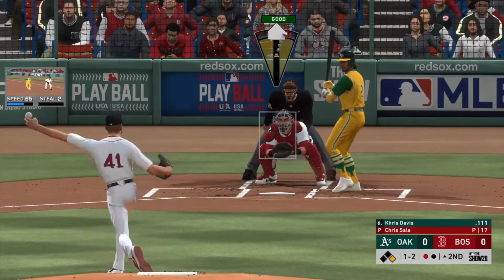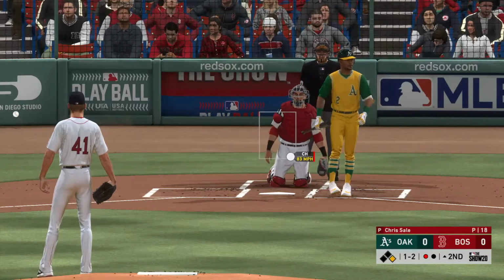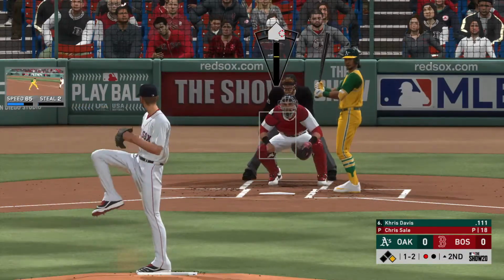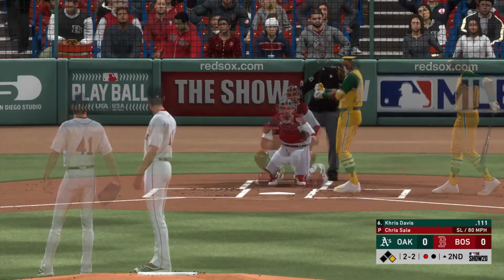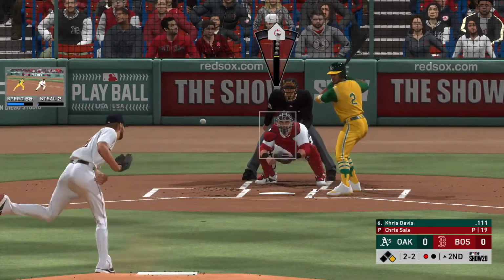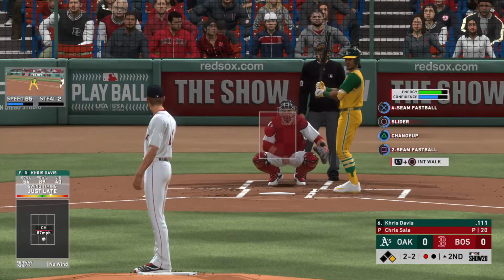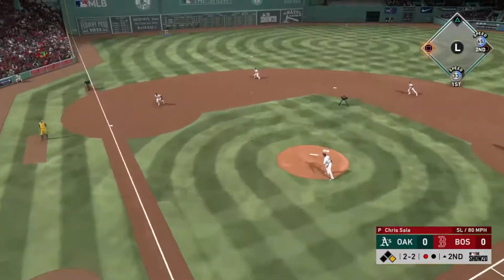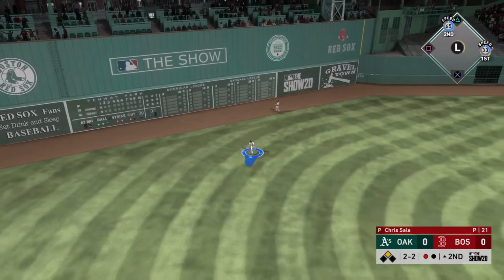Now another 1-2. Well, what do you do when guys keep fouling pitches off like this? I guess you could back them off the plate by throwing one inside. Fouled away. 4 foul balls in this AB. Pitcher cannot find anywhere to go to put this guy away. Line toward the gap in left center. And that finds some outfield grass. It's a base hit.